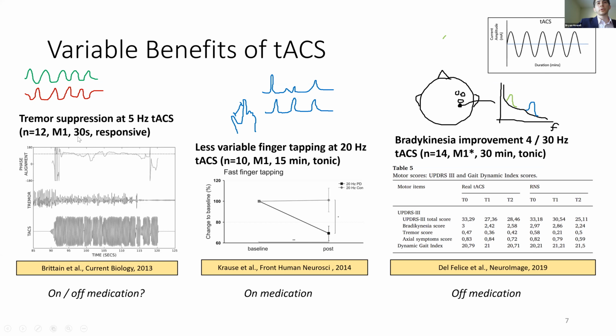And what this control system was trying to do when they delivered TACS, they delivered this with a pair of electrodes where the anode was sitting over the primary motor cortex. They aligned the stimulus such that it was anti-phase with the tremor, with the idea that if you are positive when the tremor is negative, you would be extinguishing some of the theta activity in the cortex when the stimulator is on. And in the study, they had a fairly dramatic decrease in tremor. You can see that here in the middle. Tremor went from baseline down with a decrease of almost 40% across the subjects.